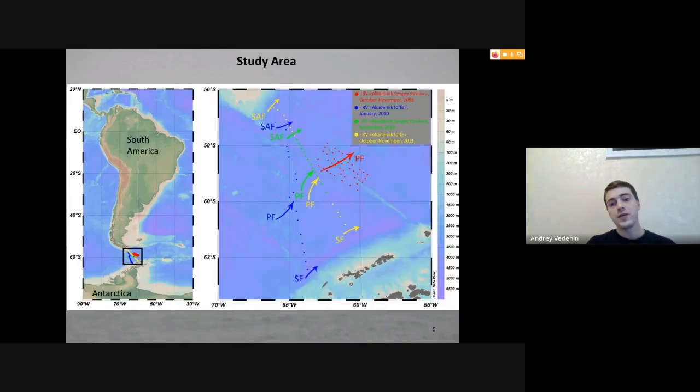This is the study area. A total of 85 stations were taken, and the position of main fronts in each expedition is also shown here. The PF is the polar front, the SF is the southern ACC front, and the SAF is the subantarctic front.